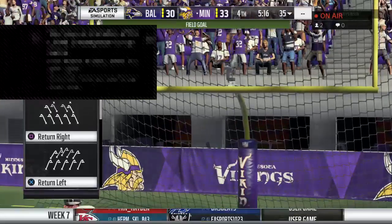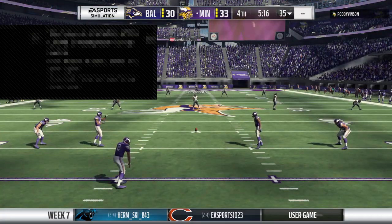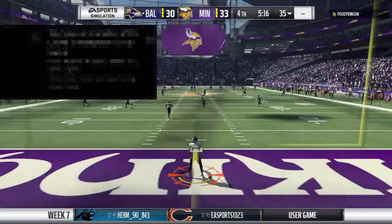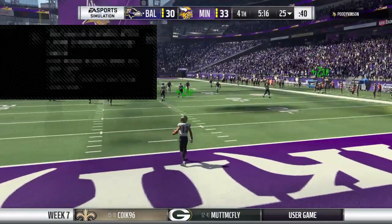Will put this one through. And with that, they will move out in front by 3. So the drive stalls out, but they are able to put 3 points on the board. Yeah, just a yard or two shorter than an extra point, so no problems converting there.